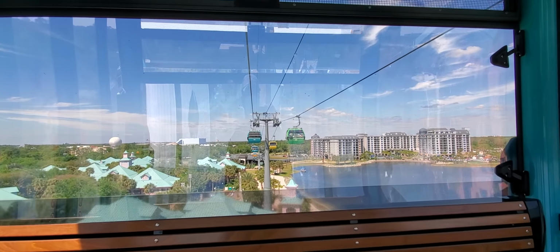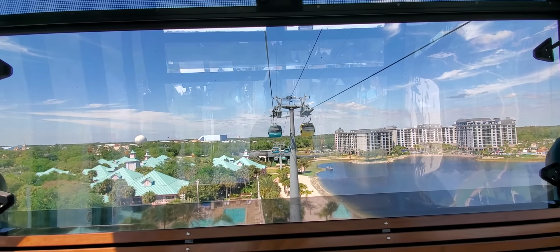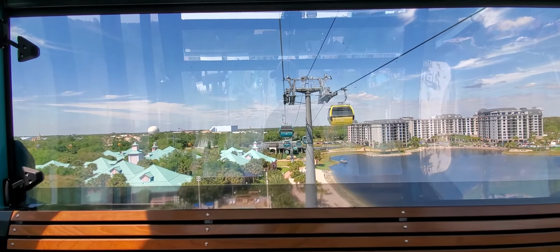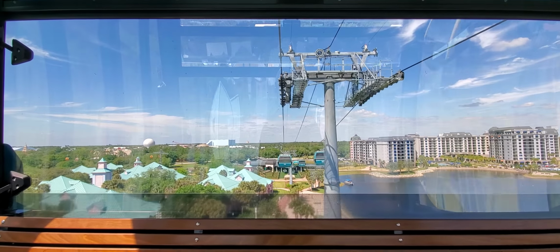In just a minute, we will be arriving at Disney's Riviera Resort, a Disney vacation club that celebrates the relaxing seaports and romantic vistas of Europe's Mediterranean coast.